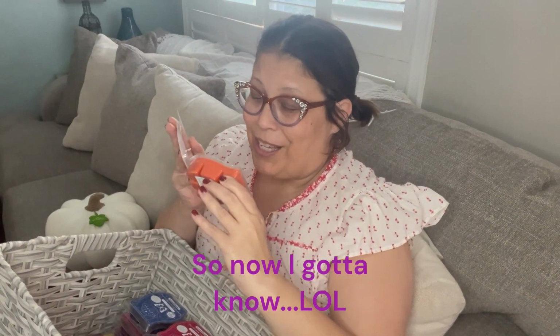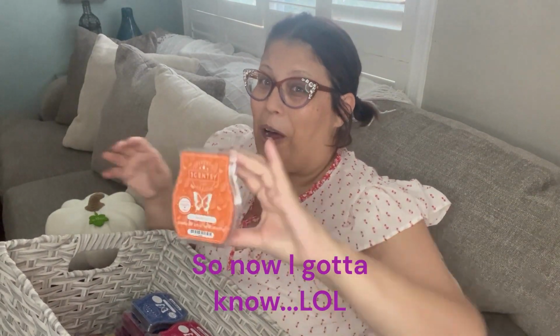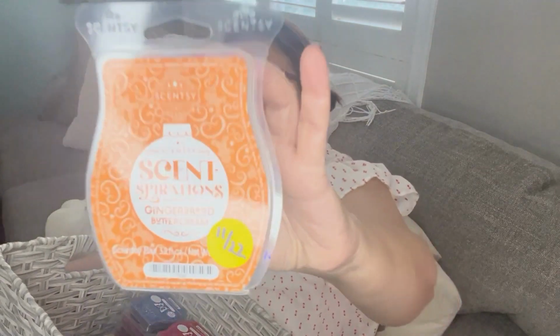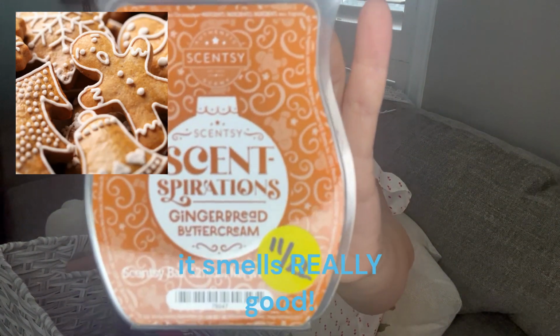So I like this on cold. She wasn't a big fan of it on warm, so I had to pull it out of my stash so I can give it a try. An oldie one is from the Scentsy Scentspirations, Gingerbread Buttercream. Not too old, but you know, old enough.